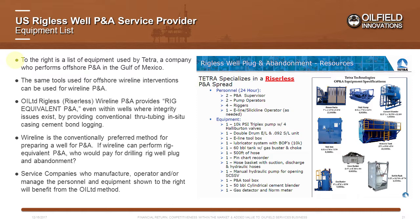Tetra is a U.S. rigless well P&A service provider, and this is one of their slides showing the equipment needed for offshore wireline P&A. Whether it is conventional wireline intervention, conventional wireline P&A, or Oilfield Innovation's rig equivalent P&A, the same resources are needed. For 24-hour operations, you need two supervisors, two pump operators, four riggers, and one to two electric line or slickline operators. For daylight operations, you need about half of these numbers.